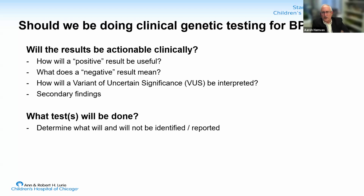Many companies have respiratory disease gene panels that may have anywhere from 50 to 100 genes on them or so. So I think determining what test will be done, and then identifying, every lab has different reporting criteria. So some will report out variants of uncertain significance, some won't. Depends on what gene it's in, whatever, and so on. So really understanding what will and will not be identified, or what will or will not be reported.